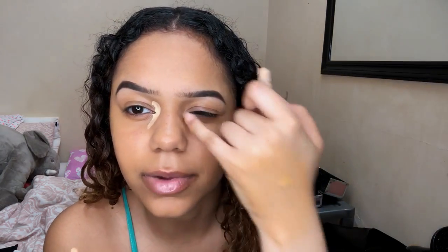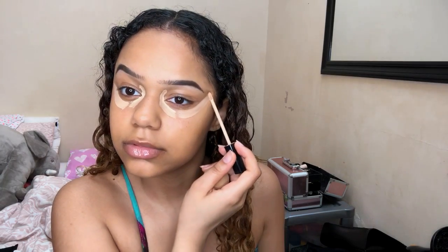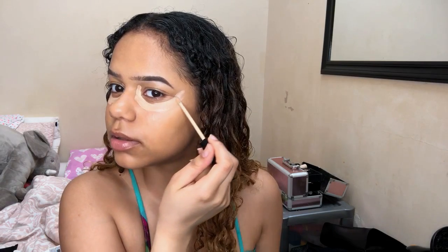I'm taking my concealer, the same one I used under my brows, and I am actually just doing this. I like to do some line thingy because as you can see, this part of my face is kind of dark. There's a whole shadow right there. So I do that, and then I do that. I should have just done that. That would have been a satisfying swoop.